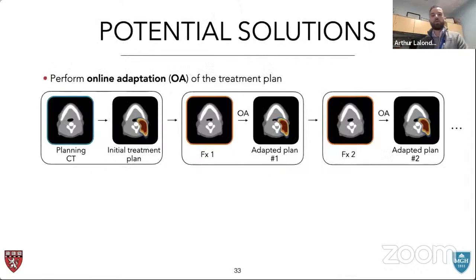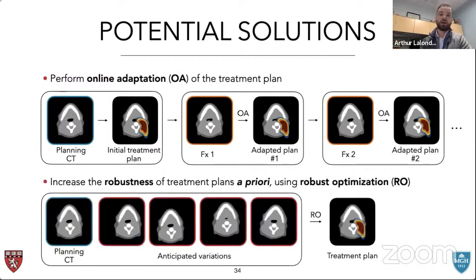Going back a little bit, we have this issue of proton therapy being very sensitive to any geometrical changes, which can be anatomical changes, weight loss, tumor shrinkage, or setup reproducibility challenges. One solution, the one we looked into, was performing online adaptation of the treatment plan. Of course, there are other solutions, and one that is already being implemented in the clinic is to increase the robustness of the treatment plan upfront with robust optimization. So create a treatment plan that, for a realistic range of setup errors and anatomical changes, will still fulfill the clinical goals.